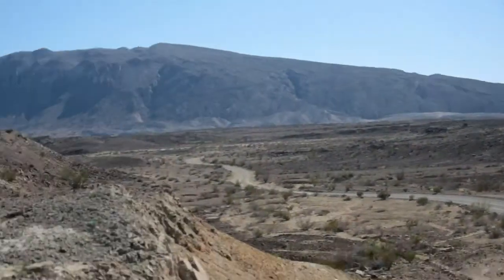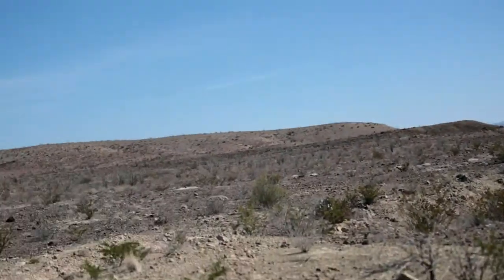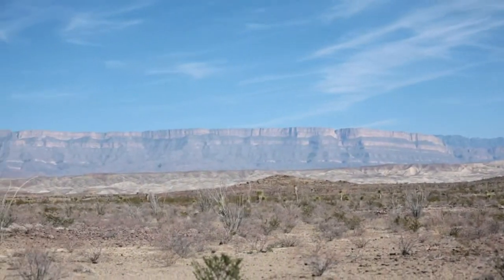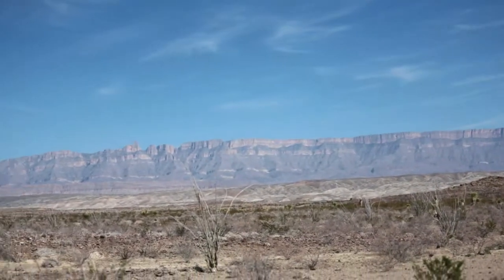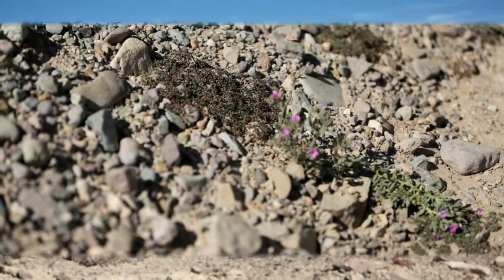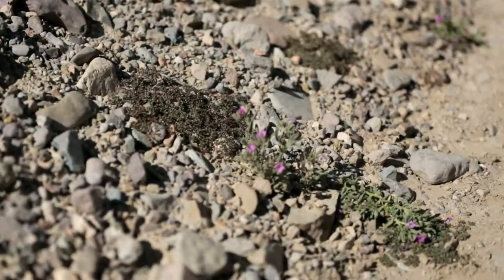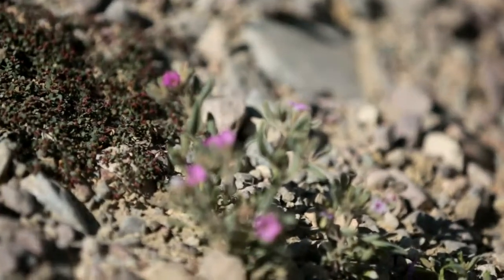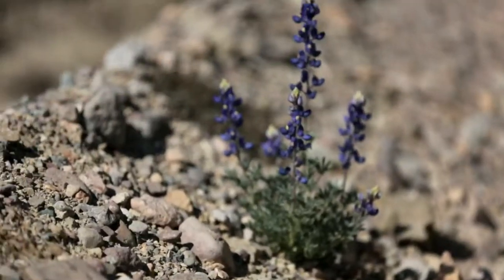And then just a lot of barrenness here. And back behind us, you can see that's the Carmens. Those are all in Mexico. Pretty cool, right? Out here in the desert where you think there's no life, we've got little purplish looking flowers here. And then if you're going up through these, let's see what we got.